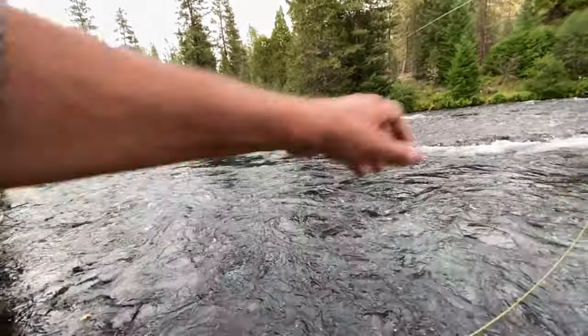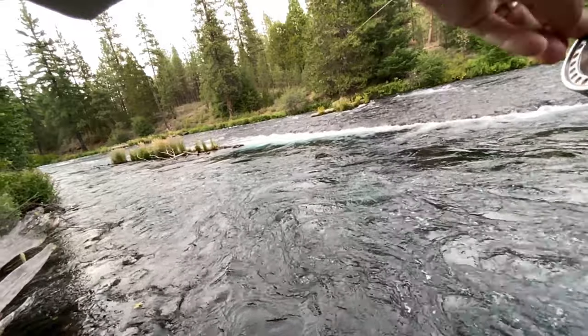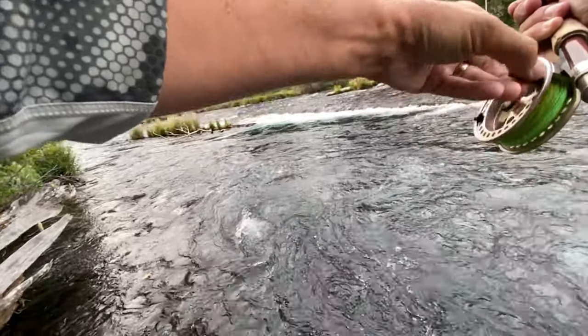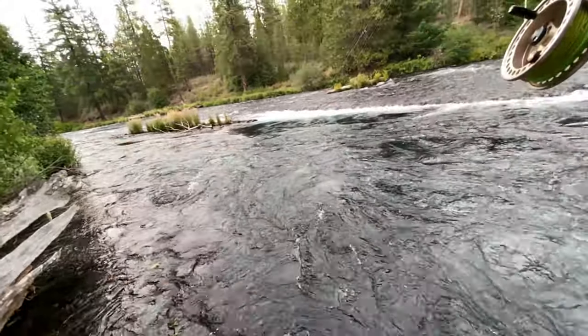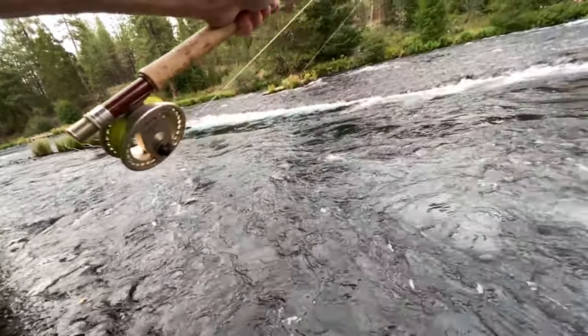Fish on! Oh yeah! Oh, heavy current. Oh! This is exciting. Feels heavy, but of course it's pushing against the current. Oh, that's a nice little rainbow.